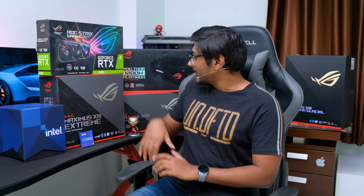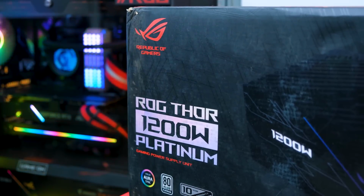And what else is left? Now talking about the power supply, even this one is from ROG, guys. It's the Thor 1200 watts platinum rated power supply, and that comes with like a tiny OLED display also, and like beautiful RGB lighting as well.